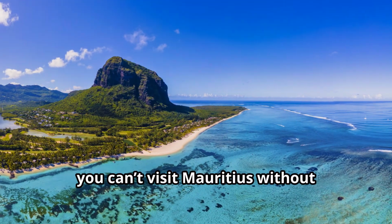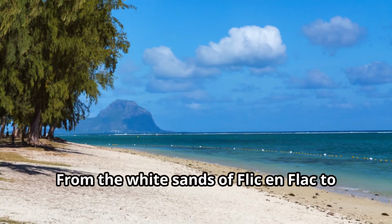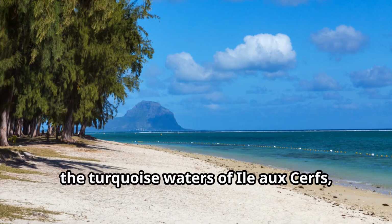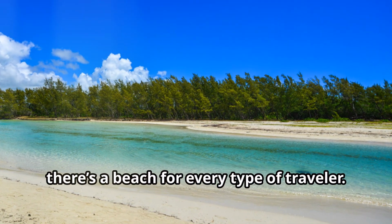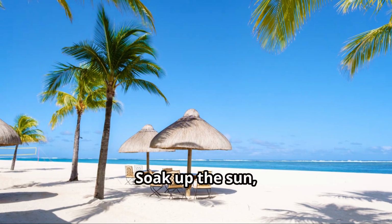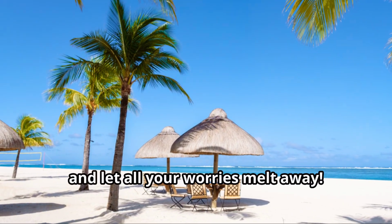And of course, you can't visit Mauritius without lounging on its pristine beaches. From the white sands of Flic-en-Flac to the turquoise waters of Île aux Cerfs, there's a beach for every type of traveler. Soak up the sun, swim in crystal-clear waters, and let all your worries melt away.